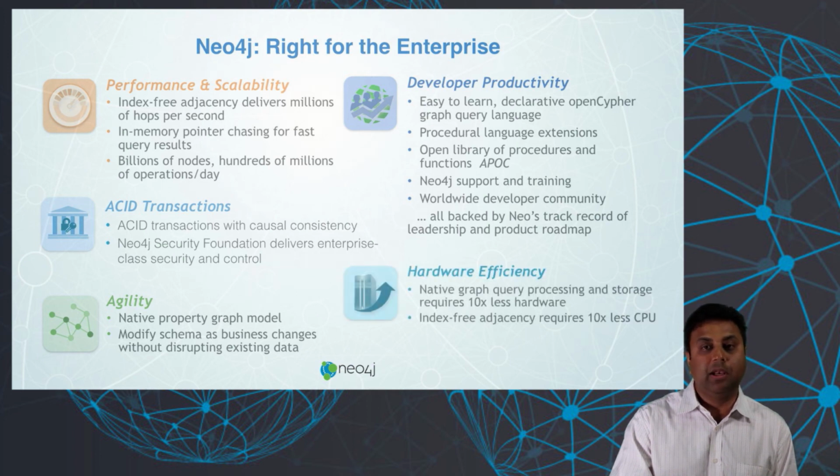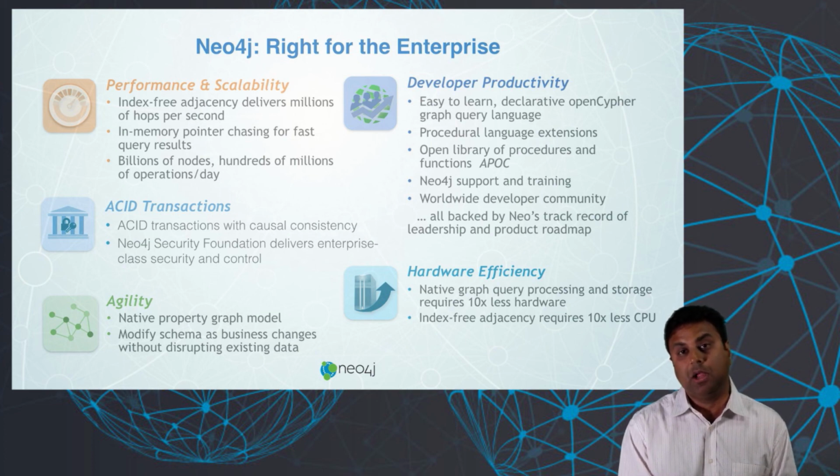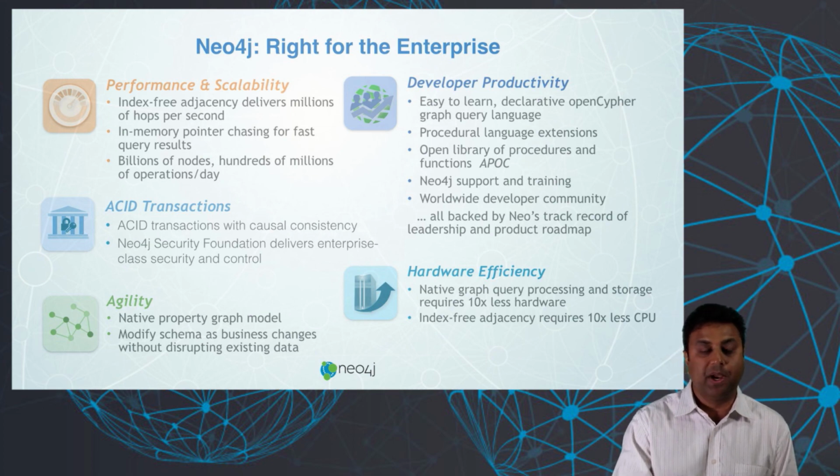And then lastly, and not the least, hardware efficiency. We make good use of CPU resources and memory resources. Our computing ability for the same quantum of computing is much more with our technology compared to some of our competitors. So as a result, we end up using a lot less of the hardware and memory that our competitors use because we are that much more efficient from that perspective, and that frees up resources for you. It also, from a licensing perspective, is cheaper when you look at the holistic picture.